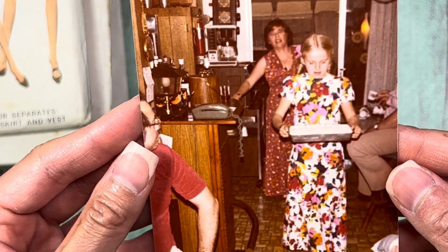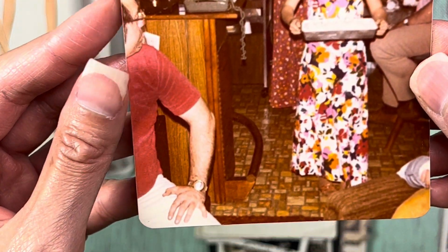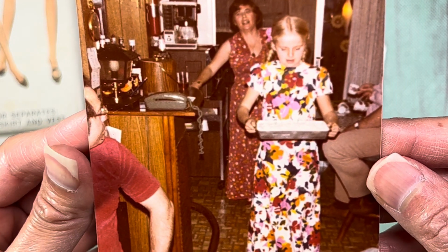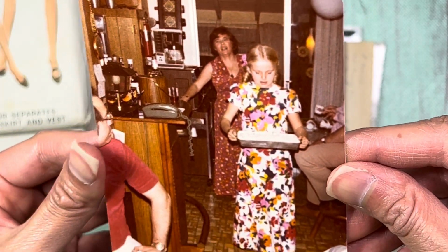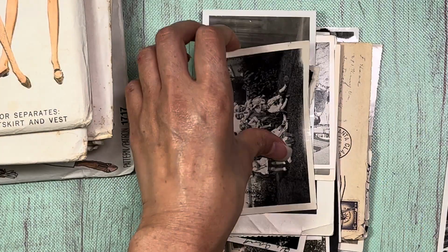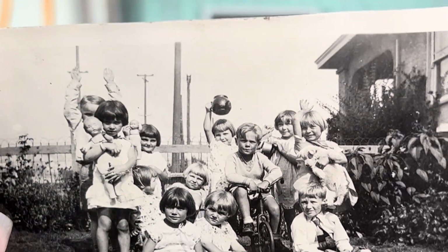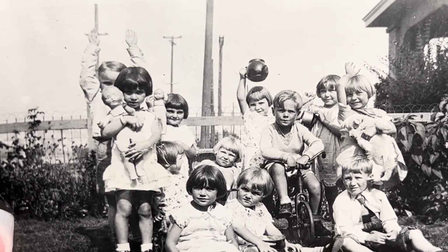This one is from probably the 70s, right? Look how fun that is. Look at the coloring of this home and what they wore. I love her dress. I feel like we could use that in a journal. Here's this group of kids. See, I wonder how they turned out, like how their life turned out.